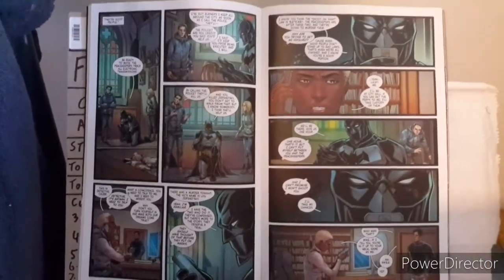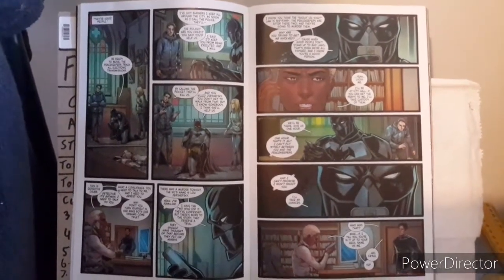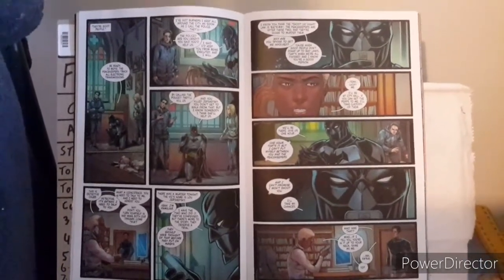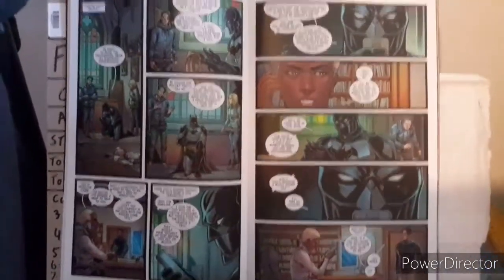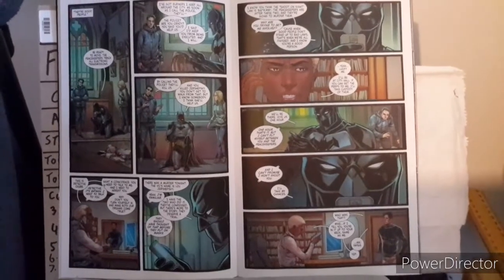But I also gave the art 6 out of 10, to which I believe it was worth $1.25. But what about the story? Well, this story does sort of catch up from where it was last time.